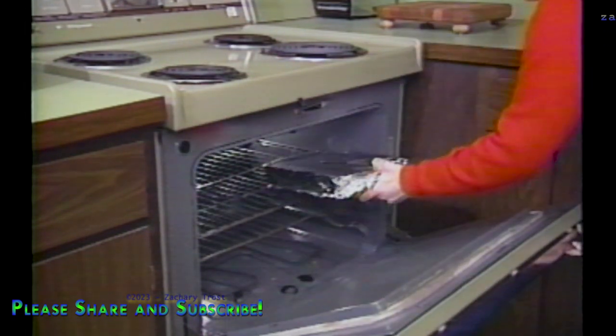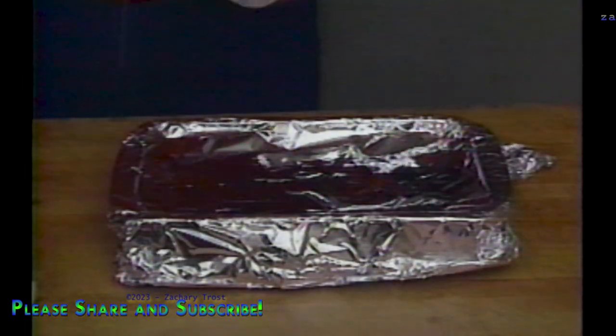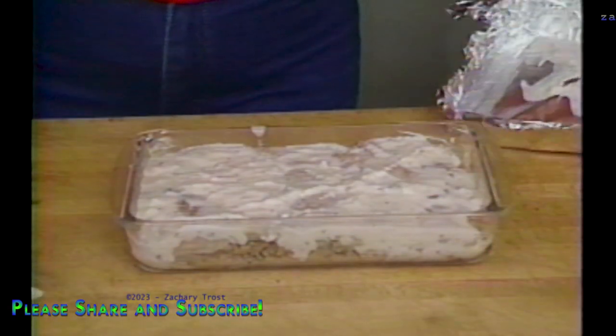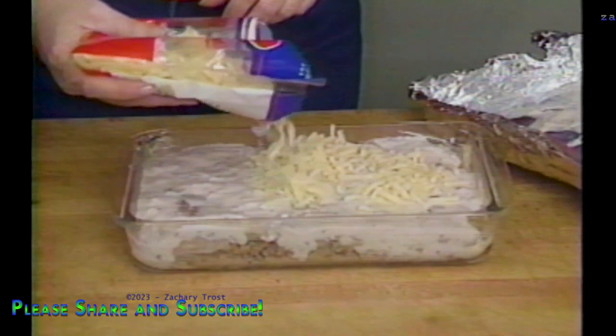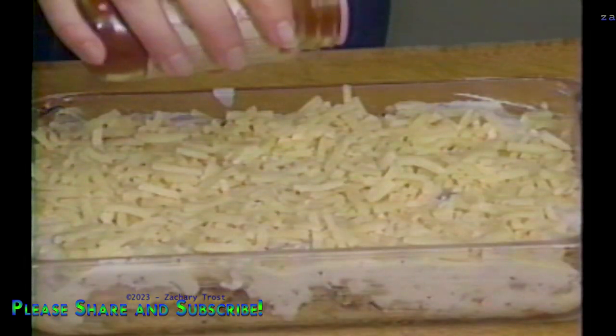This is more like a grouse recipe or a small game recipe. And you're going to let that cook for about a half hour, and then after that's done, you're going to put on your Swiss cheese on top. Make it nice and bubbly. And then probably put it back in the oven? Yes, after you sprinkle paprika on the top of the cheese. Yep. Mm. And this is very nutritious. Cholesterol-wise, you couldn't beat it.